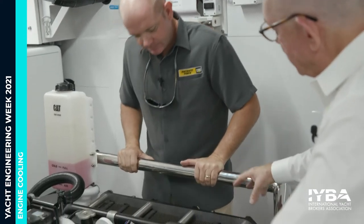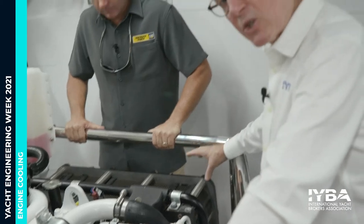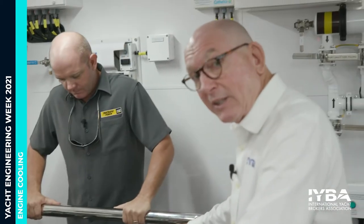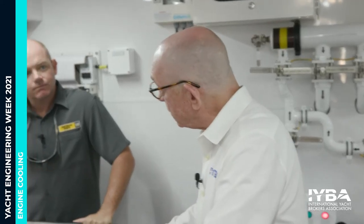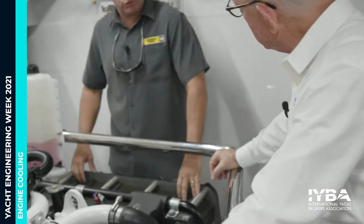Okay. So in this particular application, if I'm not mistaken, it's a dual purpose cooler, because it's not only cooling the engine water, but it's also cooling the fuel. Correct. We've got our fuel lines here, whereas part of these plates will cool the fuel.